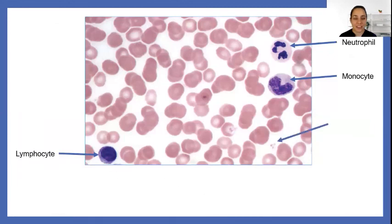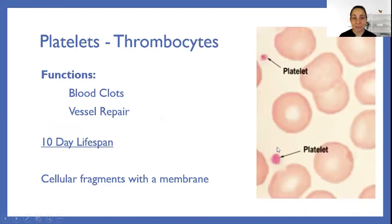What else, other than red blood cells and white blood cells, is present on this blood smear? Did you notice the little platelets? These tiny little pieces are actually cellular fragments with a membrane. They're called thrombocytes. They function in helping us to form blood clots and also repair blood vessels. They don't last for that 120 days like we saw with the red blood cells. They only survive for about 10 days in the blood.